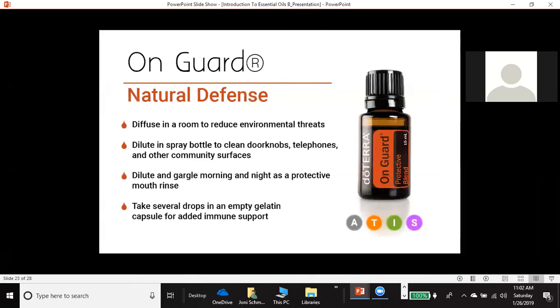It protects against environmental and seasonal threats with essential oils known for their positive effects on the immune system when ingested. doTERRA On Guard can be taken internally on a daily basis to help your immune system properly function. It also supports healthier cardiovascular function and can be used on surfaces within your home and work environment as a non-toxic cleaner. When you diffuse doTERRA On Guard, it helps purify the air and can be energizing and uplifting.